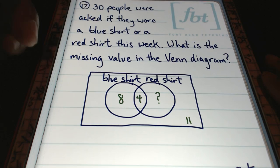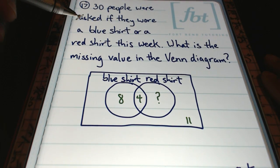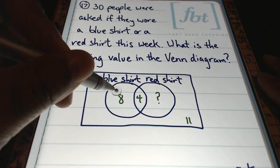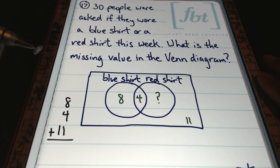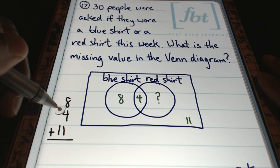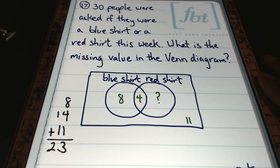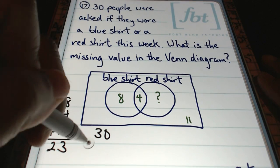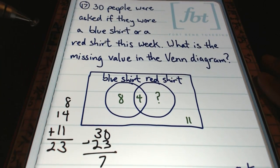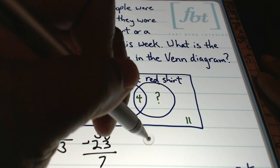So we should have a total amount of 30 within this Venn diagram. So let's see how much we have right now. We know that we have 8 plus the 4 plus 11. Well, let's add that together then. 8 plus 4 is 12. 12 plus 1 is 13. We'll go ahead and carry the 1. 1 plus 1 is 2. We'll get 23. So what's missing from the 30 people that were asked, 30 minus 23, guys, is 7. We're missing 7. So the missing amount is 7.